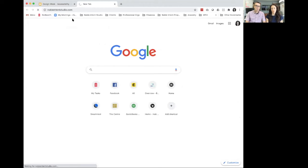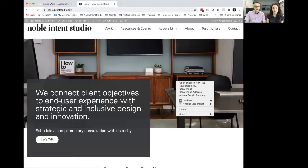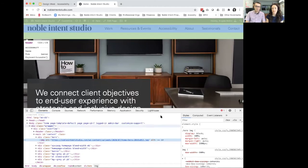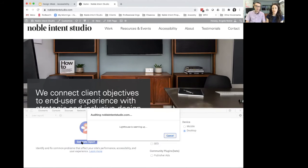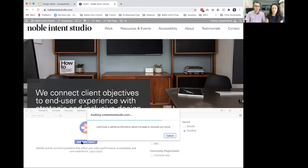So if we load up, say, our site, for example, we're going to click inspect, right click, inspect. It's going to bring up this developer panel. We're going to go to Lighthouse. And we're going to go ahead and generate an accessibility report. You can also run performance, SEO, other things. Right now, we're just going to do accessibility. Give it a couple minutes.